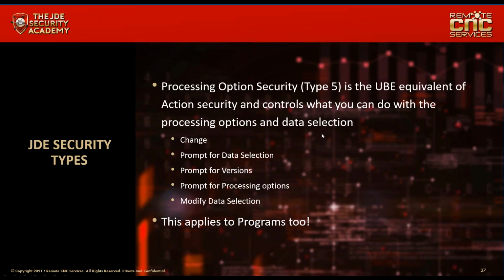Processing option security, or type 5, is the UBE equivalent of action security for programs. What it does is control what you can do with the processing options and data selection for these UBEs. You have change, you have prompt for data selection, prompt for versions, prompt for processing options, and then you have a couple of different choices around your modify data selection.